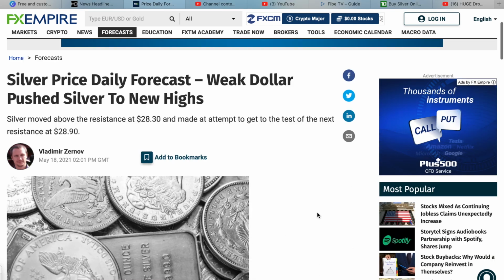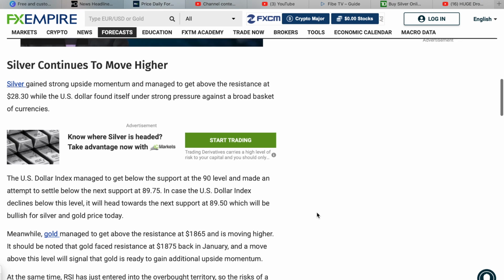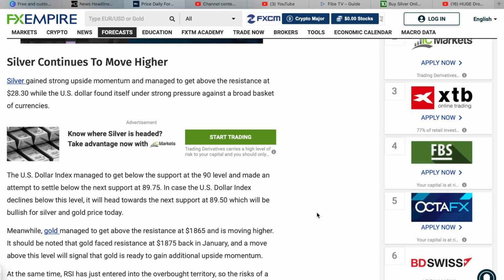Continuing down here, it says silver continues to move higher. Silver gained strong upside momentum and managed to get above the resistance at 28.30, while the US dollar found itself under strong pressure against a broad basket of currencies. The US dollar index managed to get below the support of the 90 level and made an attempt to settle below the next support at 89.75. In case the US dollar index declines below that level, it will head towards the next support of 89.50, which will be bullish for silver and gold prices.